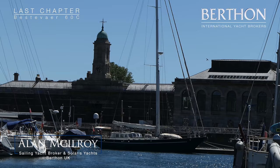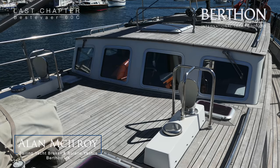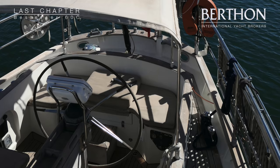Alan McIlroy here from Berthon International, and today I have the pleasure of showing you over the Bestevaer 60C Last Chapter. Recently relocated back from her berth in Croatia, she's now afloat on her mooring just outside Plymouth.